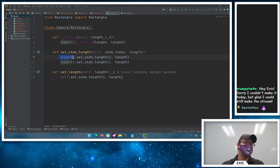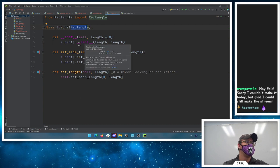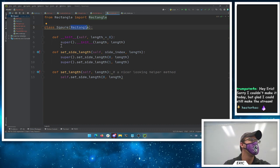Yeah, so this one would be the very next one that it finds. So it's always going to check rectangle first. If it doesn't find it in a rectangle, it'll keep looking up the chain, up the chain, up the chain. Yeah. So when you import rectangle, does it automatically import polygon?